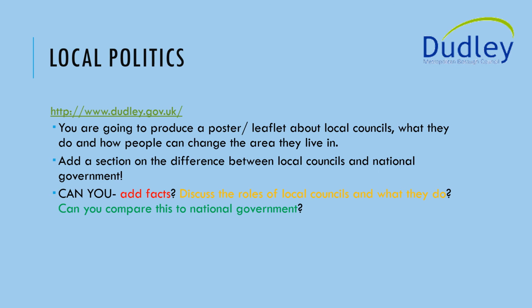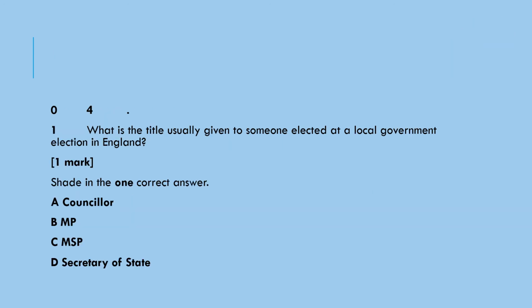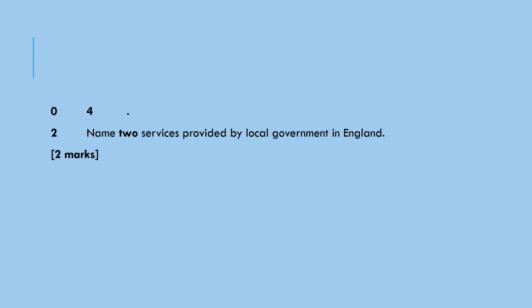So, what do we know about local politics and what do local councils actually do? See if you can work it out. Go onto your local council's website and have a look at the things they're responsible for. There's a 1 mark question on the board. And a 2 mark question.